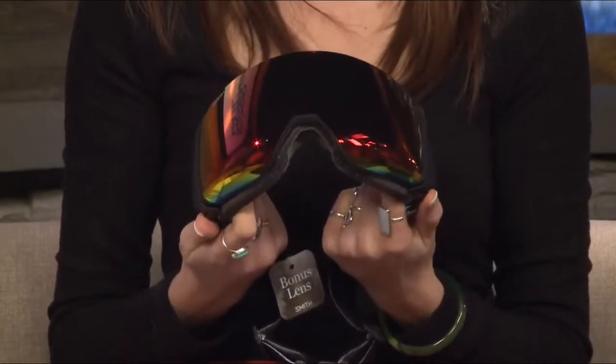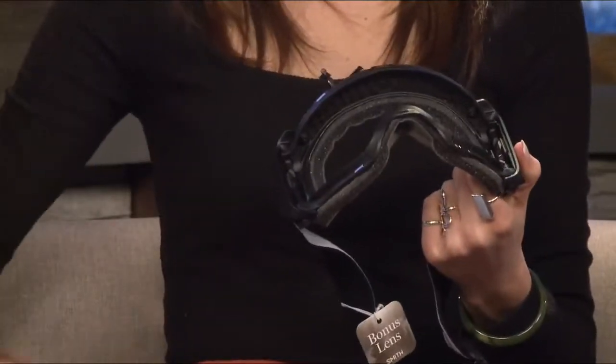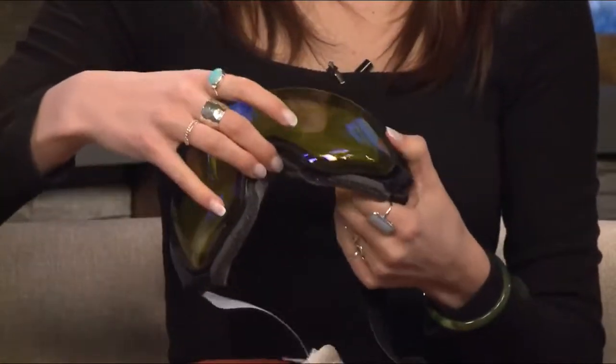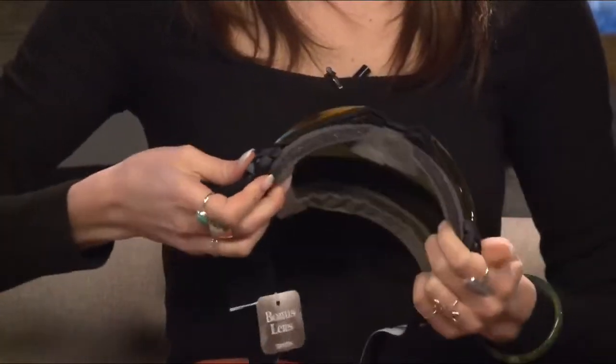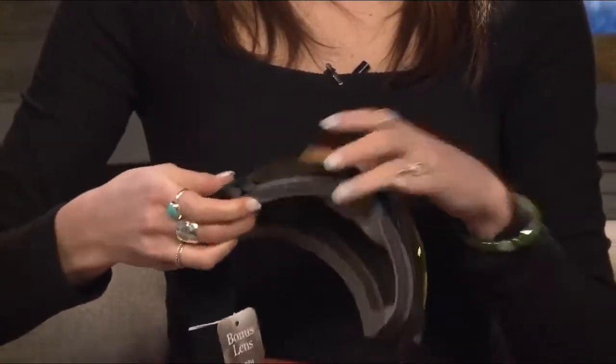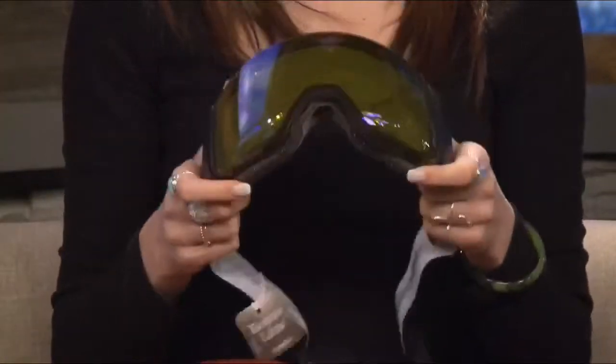Now, to change this goggle lens, all you do is pull these levers down. Then you're going to pull that lens right out. It's easy to switch. You're going to line it up. Make sure that it is fully lined up, that goggle lens is all the way in there, and then you're just going to snap those little levers back into place, securing your goggle lens, making it nice and easy to change. If I can change it here on the couch, well, then you can change it out there on the chairlift.